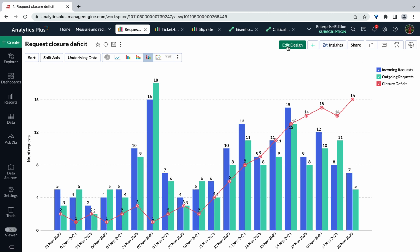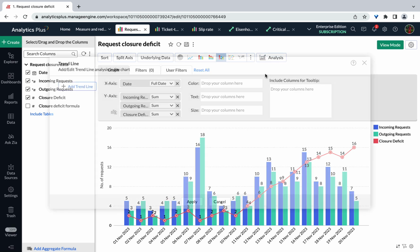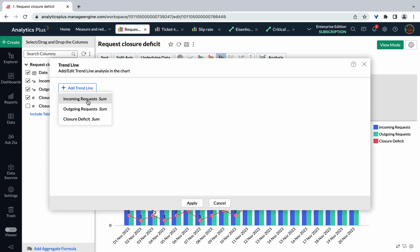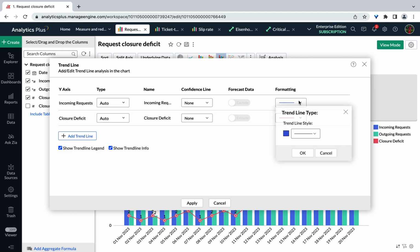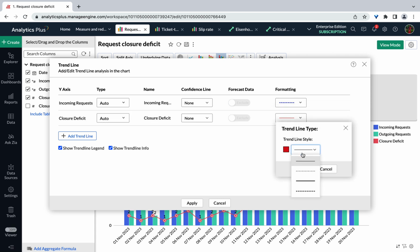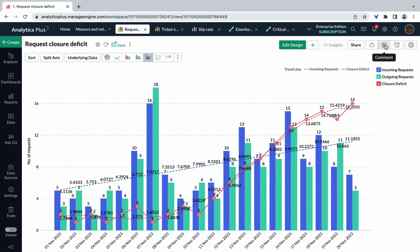Similarly, to understand the trend in incoming requests, you can switch quickly into the edit mode and create a trend line. Now, I'm also going to add a trend line for the closure deficit. Edit the line a little bit so that it's easier to visualize. Now, as you can see here, the trend of incoming requests has increased in your help desk over the last 20 days, which is also the case for your closure deficit.